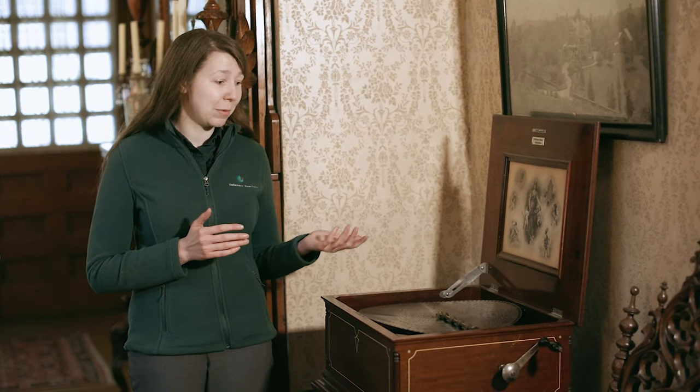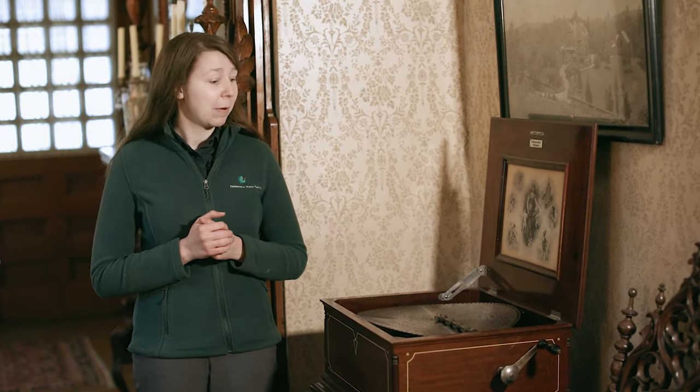However, by 1915, Regina Music Boxes became out of date because of the brand new invention of the gramophone and how much more convenient and affordable the gramophone was. So Regina Music Boxes got out of date. Very few of them actually exist in museums today. We're kind of honored to have one in our collection.